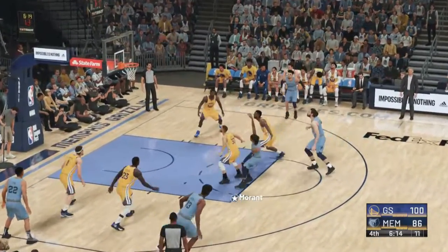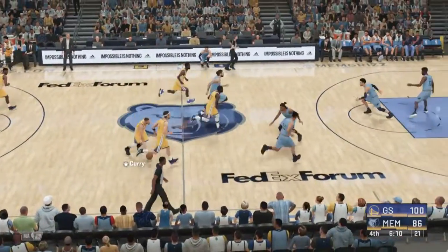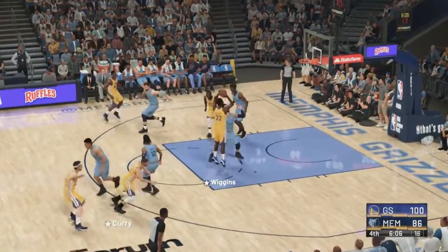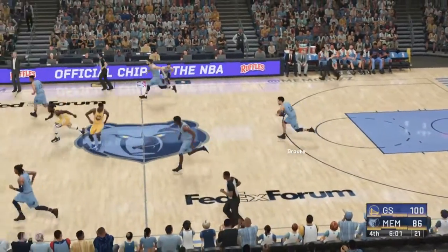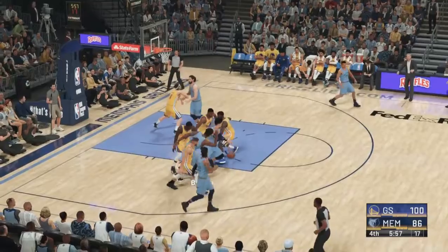Morant against Curry. No good. And Golden State will go the other way with it. Down low. The 11-footer. Wiggins, no good. More often than not, he'll cash it in from that area. The defense might have done just enough to bother him.